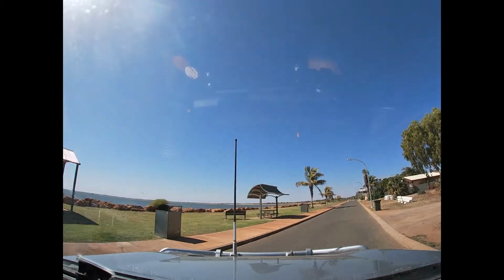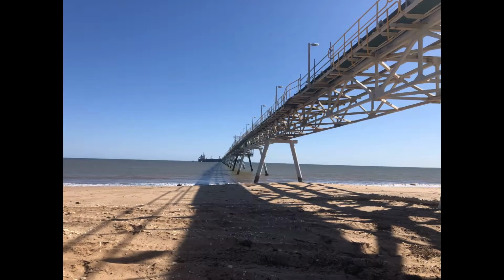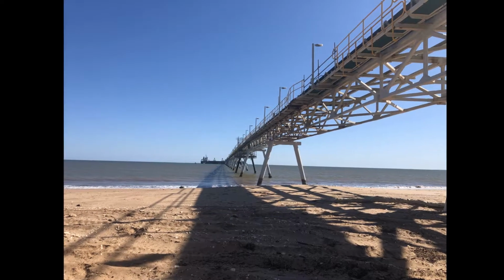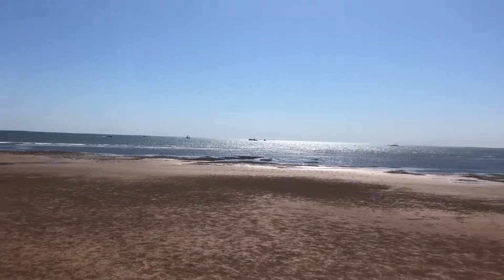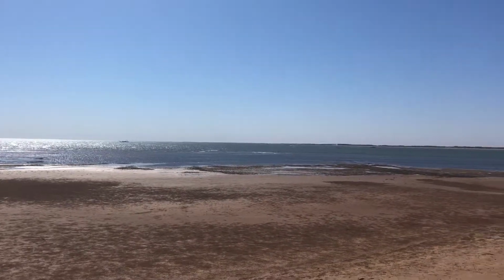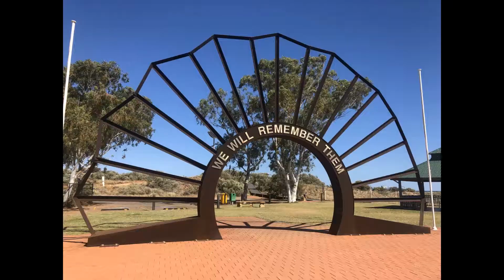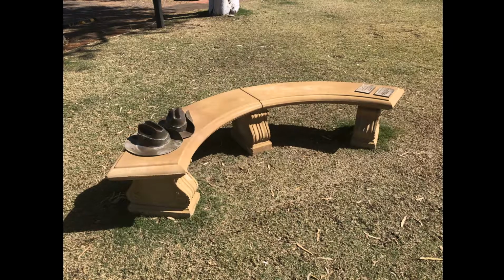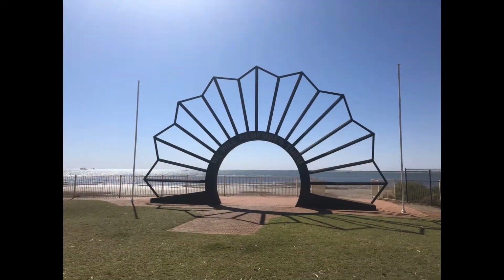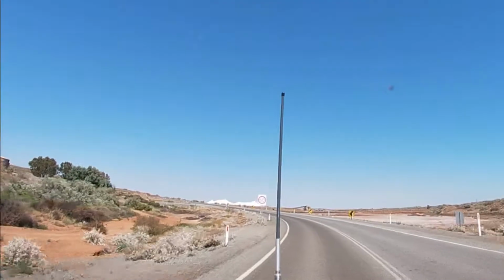It was then time to check out Onslow. I was keen to have a fish but didn't have any luck again. We visited the War Memorial and were really impressed with the attention to detail. It has been set up to capture the sunrise for the dawn service in April each year. Onslow also had a salt mine which we passed on our way out of town.